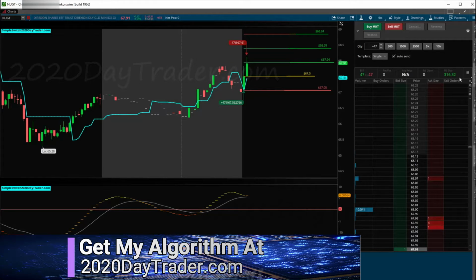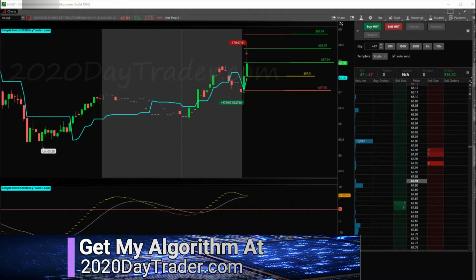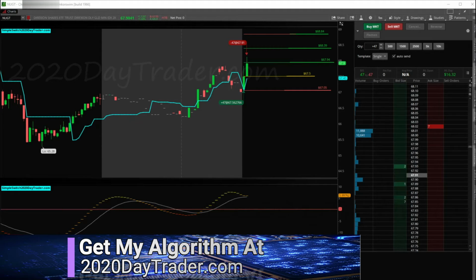All right, so we're out with 16.32. That's too bad. Let's see what I got filled at. I was hoping to do either that, or my math was a little bit off there. We got stopped out at 67.91, so we're about 5 or 6 cents off where we were hoping to get stopped out. So yeah, 16.32 is what we ended up with instead of the 20 that we were hoping for. Not great, not great.